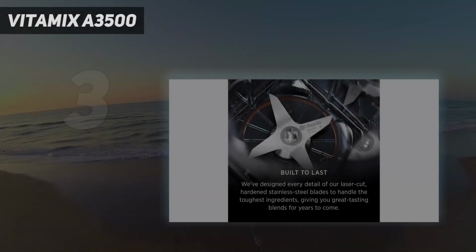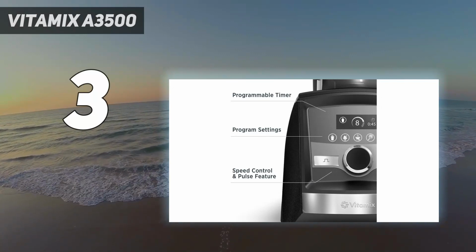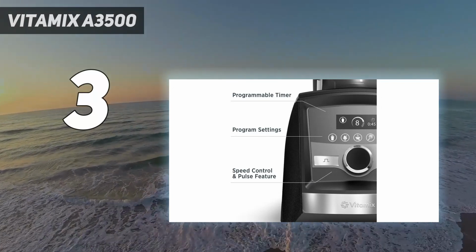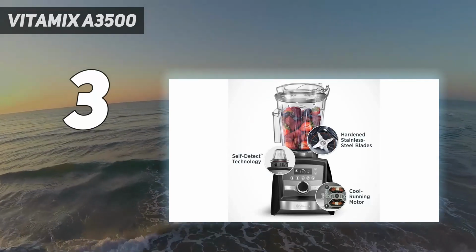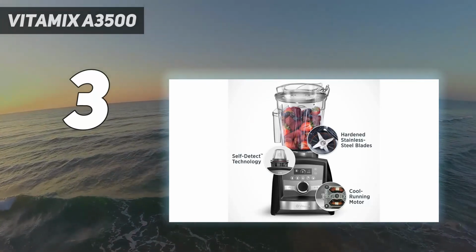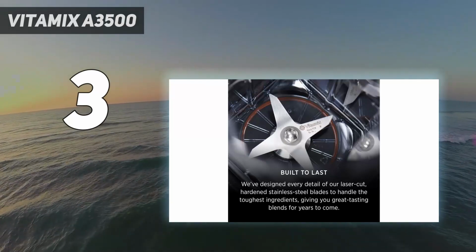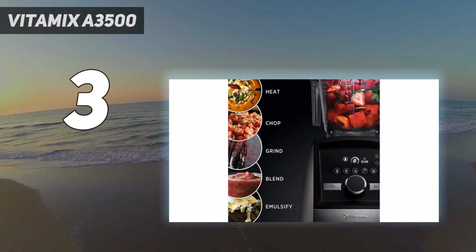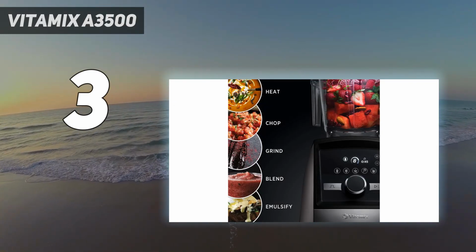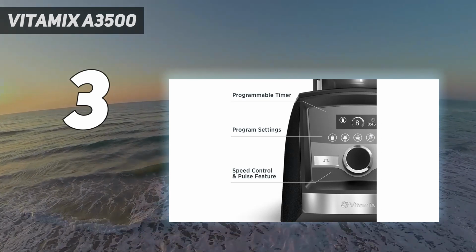At number 3. Vitamix A3500. The Vitamix A3500 blender means serious business and made light work of combining ingredients in our tests without leaving any chunks behind. We used it to create deliciously smooth smoothies, as it can quickly blitz ice cubes. This Vitamix blender has an impressive 10 variable speed settings, a pulse function, and 5 programs with predefined speeds and durations for everything from smoothies to dips and spreads.